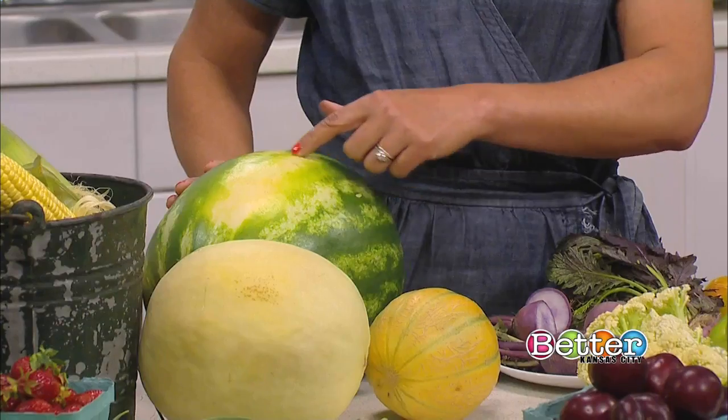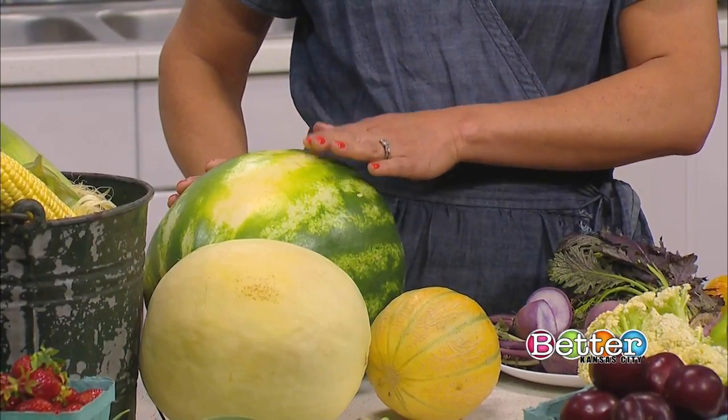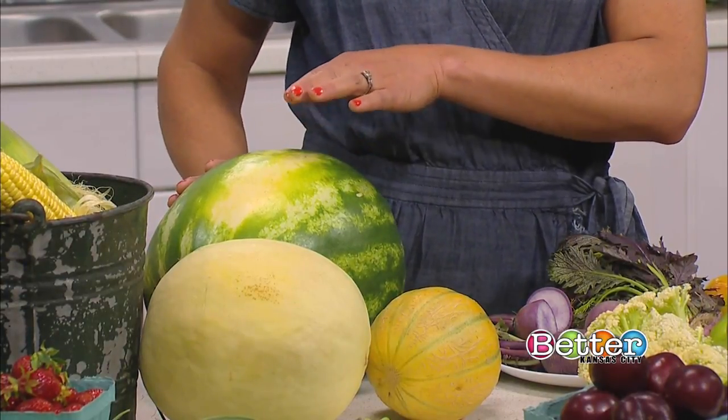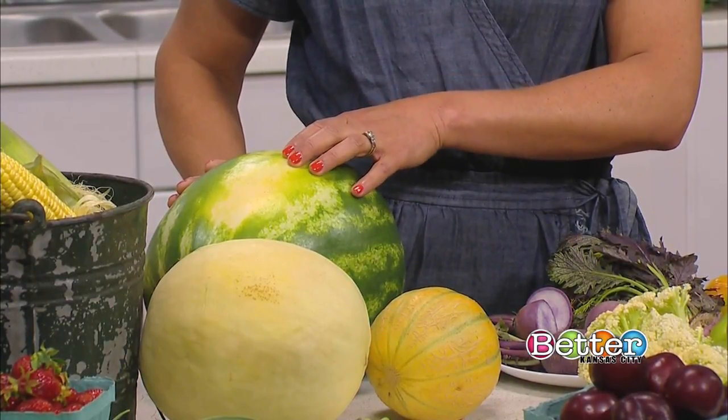Now, you got a lot of great produce in front of you there. Do you have any quick and fun recipe ideas to incorporate with some of that produce? Oh my gosh. So look at this watermelon. This watermelon is a great example of what to look for in a ripe watermelon. You're looking for this creamy spot, which is what happens when it turns ripe in the field.